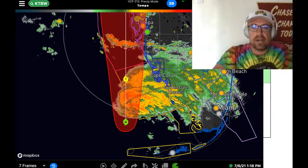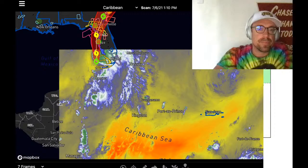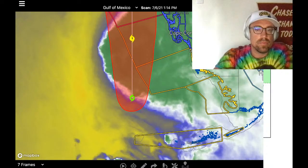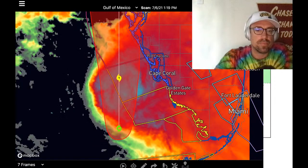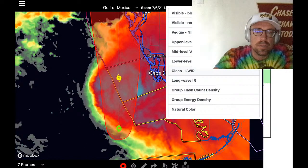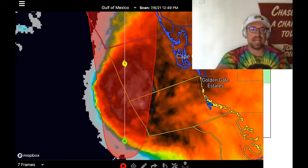So, headed back to the radar here. Let's actually go over to satellite imagery and take a look at how that blob is progressing. We're going to use the Gulf of Mexico view here. Slightly warming cloud tops. But boy, right near the center, still decent convection. But you can see just a gradual warming of these cloud tops, as I think that it's starting to oscillate down a little bit.